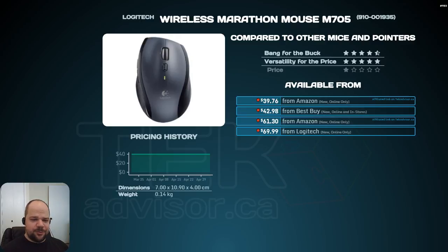And one of the biggest reasons people, and especially gamers, like switching to a wireless mouse is you don't have any tugging from the cable. That way you have free movement. There's quite a few things you can do with cable management to resolve that, but the Marathon is supposed to last 3 years on, I think it's AA batteries. So yeah, you won't have to manage battery too much on this.